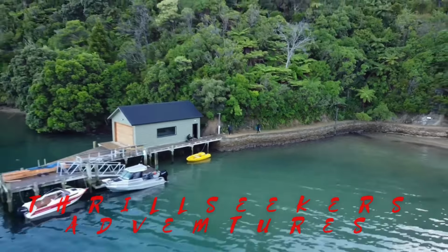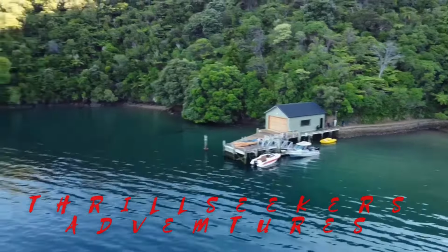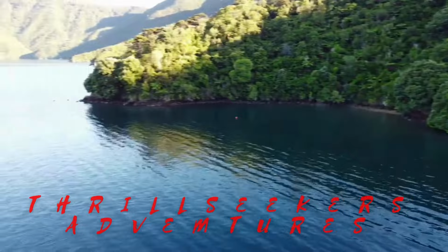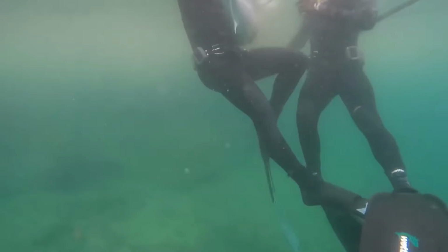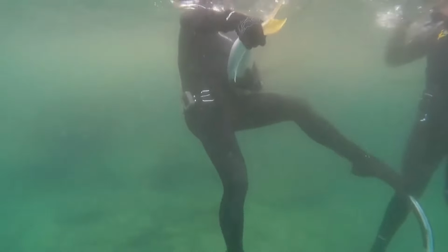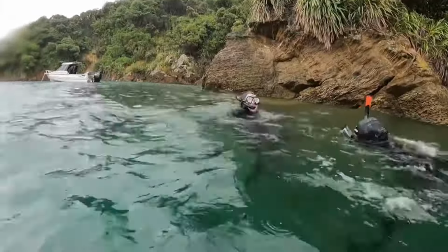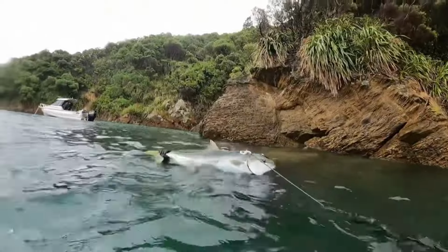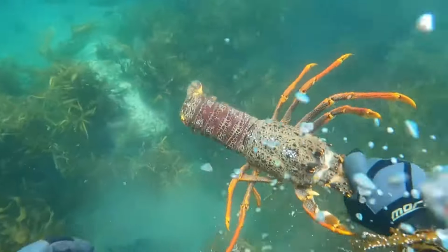Join us today as we embark on an epic trip down to the Marlborough Sounds at the top of the South Island in New Zealand. We have an epic 3-day mission as we hunt yellowtail kingfish and many other species such as blue cod, butterfish, and our main target for the weekend, New Zealand crayfish.